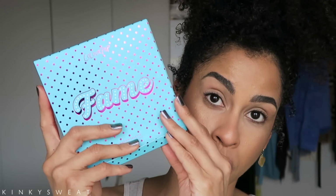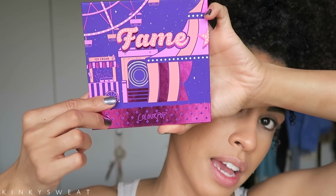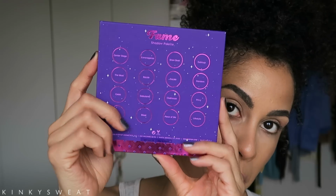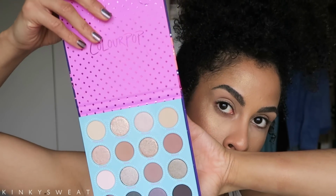This palette is also made in the US. The palette as well as the highlighters are cruelty free. Each pan is 1.1 grams or 0.04 ounces. Here is the palette. Again, with the magenta foil finish, it says Colourpop here on the bottom. On the back, you have, again, the shade names on this really nice purple background. And here is the palette.